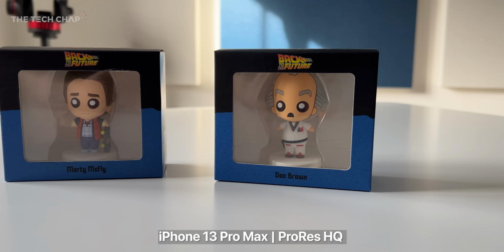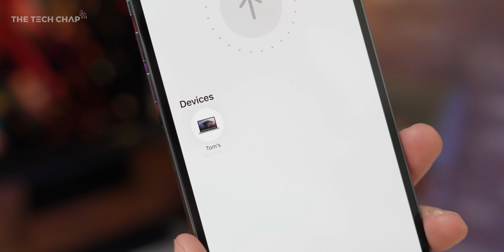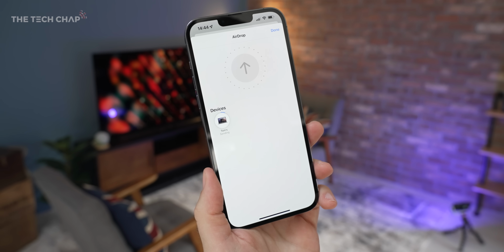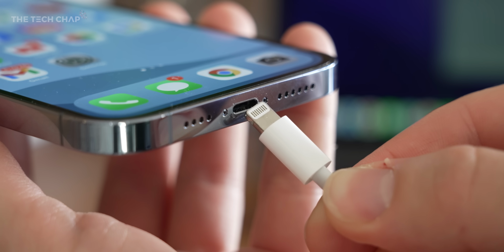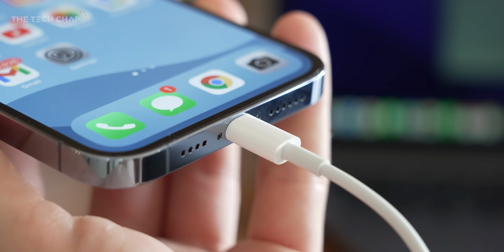You can AirDrop to your MacBook or your Mac or something, or your iPad, but then you'll need a very fast internet connection if you've got tens or hundreds of gigs of videos to transfer, or you can do it through a wired connection. But because we've still got this Lightning port rather than the latest Thunderbolt USB-C, this is essentially USB 2, so it is painfully slow.